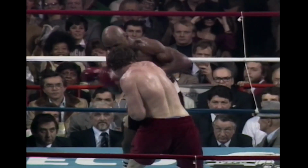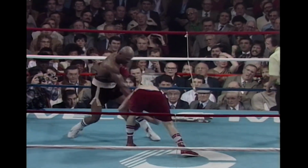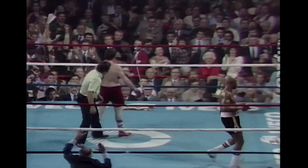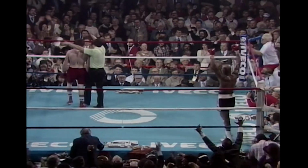A jolting right hand, a looping right hand by Hagler. And another. Sibson stands toe-to-toe. He's down, and this should be it. Padilla sends him to the neutral corner. Sibson is on his feet. And that's all. That is all.